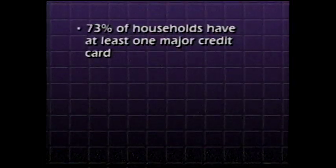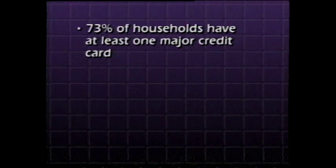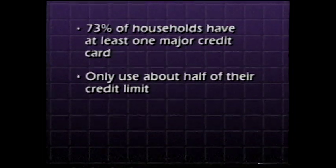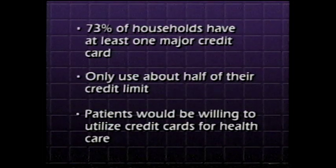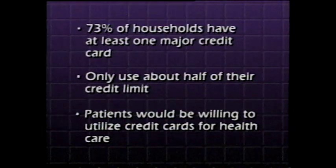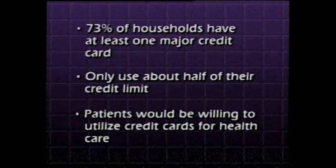Recognizing the sharp increase in out-of-pocket costs, major credit card companies have launched health care programs offering consumers and providers a convenient and flexible alternative payment mechanism to cash and checks. Research has shown that 73% of households have at least one major credit card or charge card, and they only use half of their credit limit. Perhaps more importantly, the same studies reveal that patients would be willing to utilize those cards for health care if asked to do so by the health care provider.